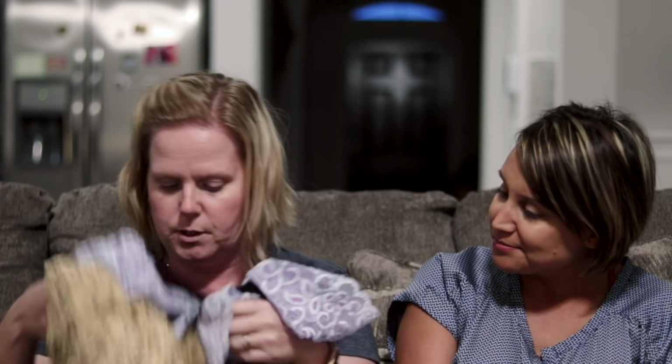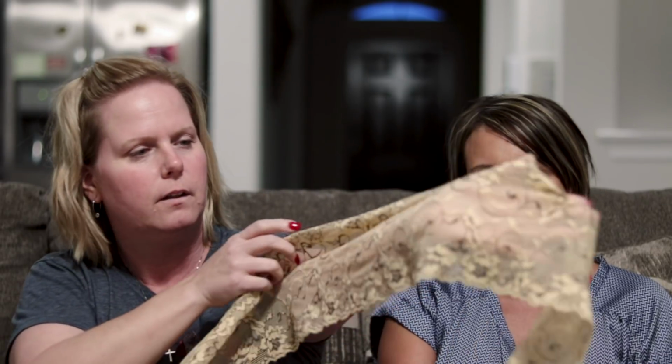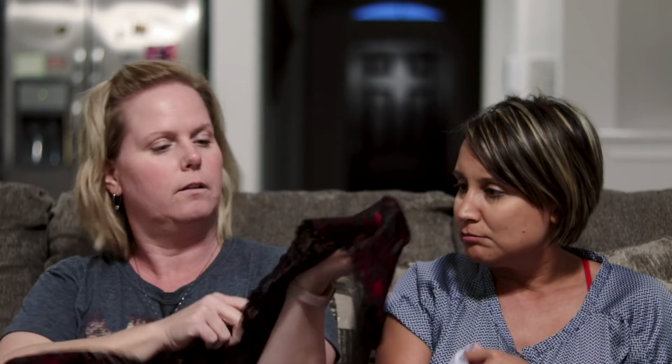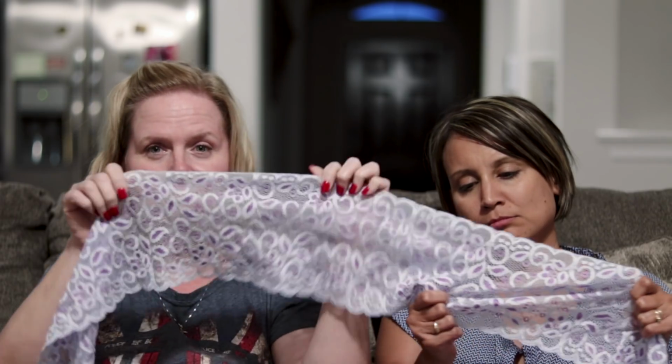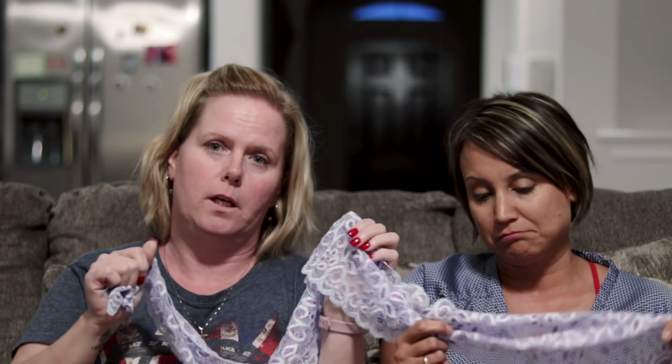I picked up some stretch 6.5-inch galloon stretch lace. We'll try to put close-ups of some of these in. This was $1.99 a yard. Black and red. And then we got a lavender and a lilac. These are all very soft. These are destined to be the Made for Mermaids Victoria panty pattern, and we'll link it.